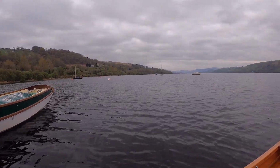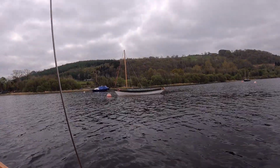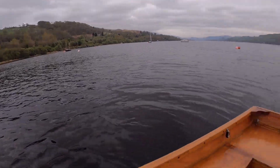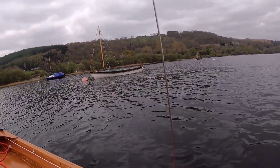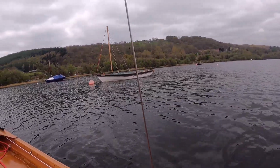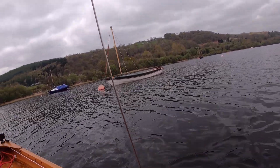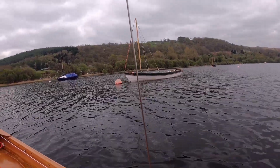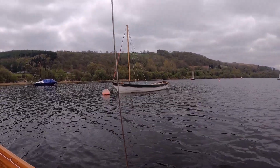Just going to reverse a little. Just got a little bit too close there for my liking. Trouble with the lake here is my motor literally won't go down to the power needed just to keep you in one place. You're either going forwards or backwards. So you have to sort of give it a little dab now and again, and just let it drift back slowly over that way, so you just got to be a little bit careful. We are the wrong side really.